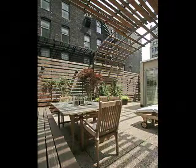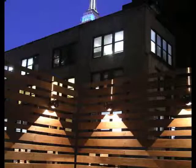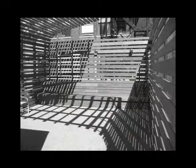This night view actually shows the lights that Stephen selected, which were these Bega lights. And we were all very happy to see the somewhat coincidental relationship between the Empire State Building and the lights. This photograph the clients took, and I think it shows wonderfully the essence of the project, the angles, the shadows, and the partially enclosed space.